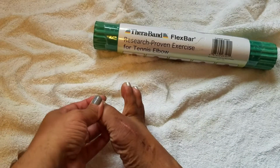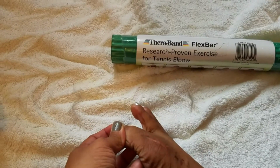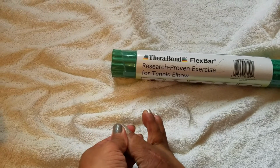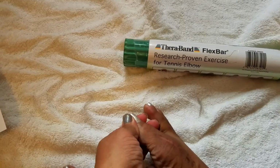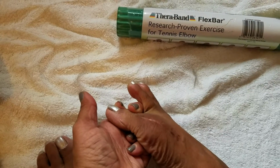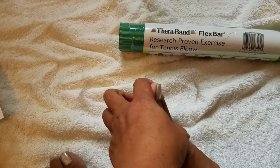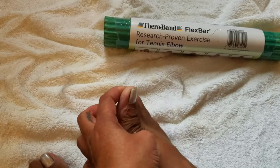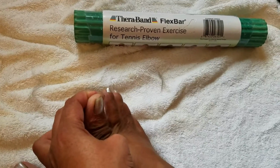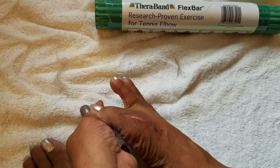Now, I'm going to also show the bending of the toe. Because I just did a little bit with the Flex Bar, it's a little bit loose, but it still experiences tightness. So I have to just go back and push it back, and I hold it for a few seconds, and I have to pull it forward. That actually helps to loosen it up. And I do this for a few minutes just before I go to bed.